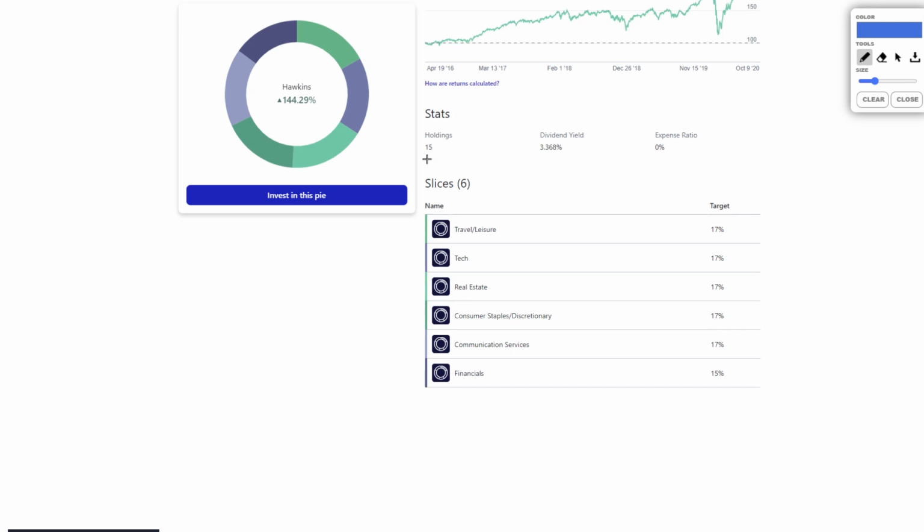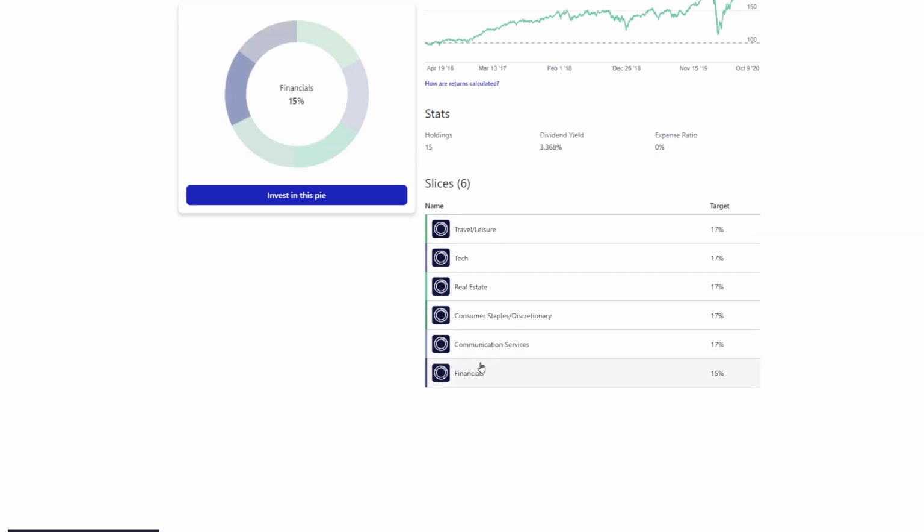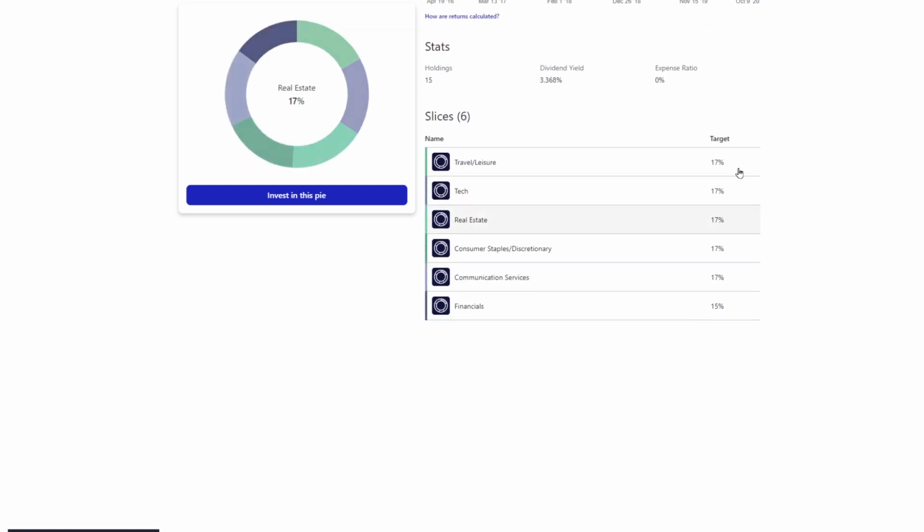So he mentioned about 14. There's 15 here. Dividend yield is 3.368, and then no expenses because we don't have any ETFs in this account. So here we have a couple different slices. We can see they're pretty much broken down evenly across the board, which is cool. So we have 17% on the travel and leisure, and then about 15% in financials.